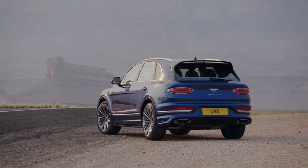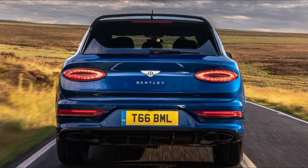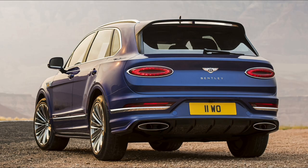More notable changes are visible around back, starting with the thin and oval taillights. These are borrowed from the Continental GT and replace rectangular units seen on the outgoing model. At the same time, Bentley moved the license plate recess from the tailgate into the bumper, making room for a big badge. The rear bumper now carries oval tailpipes that mimic the shape of the taillights.